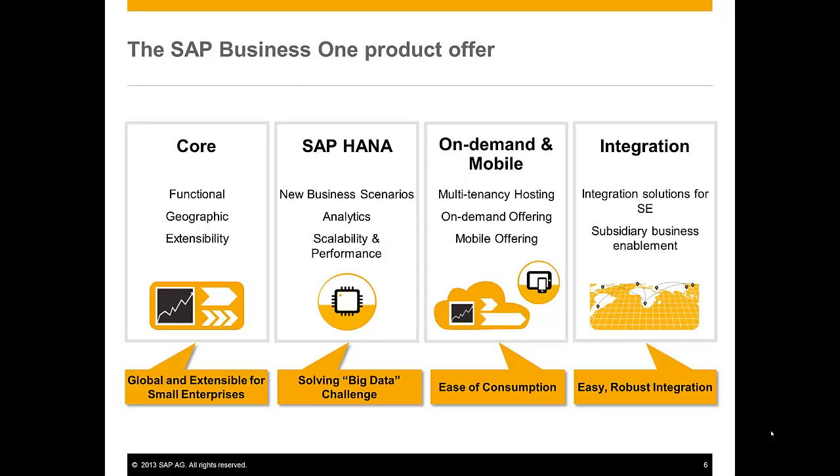So what do we deliver? A core that's global and extensible for small enterprises, the SAP HANA in-memory database technology, which helps you solve that big data challenge. We deliver the solution on demand and via mobile applications, which makes it easy to consume. And we deliver that integration platform, which makes it possible for you to deliver robust integrations and do that easily with pre-built scenarios out of the box.